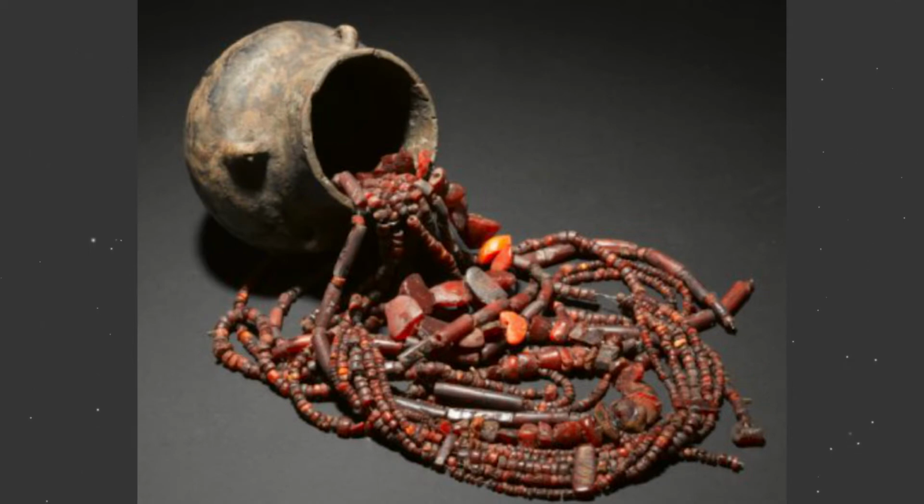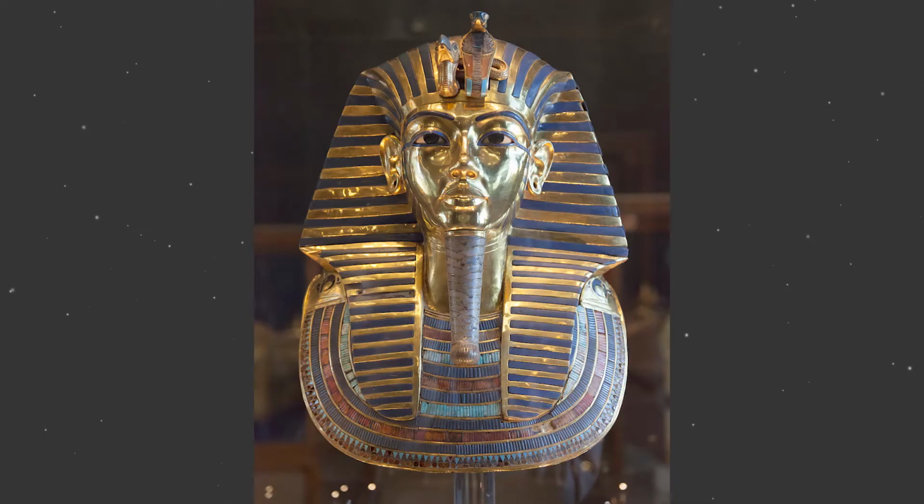Early Stone Age people used amber. This is amber that was found in a Neolithic burial site in Denmark. Amber was one of the gemstones used to decorate the crown and other pieces found in the tomb of Egyptian pharaoh Tutankhamun.